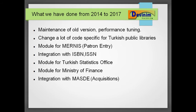We have a centralized citizenship database in Turkey. Every person, every individual has a citizenship number, and we integrated Koha with this database. If you go with your ID card to any library in Turkey, you may enroll in any library and you can loan books from any library and return your books to any library in Turkey.